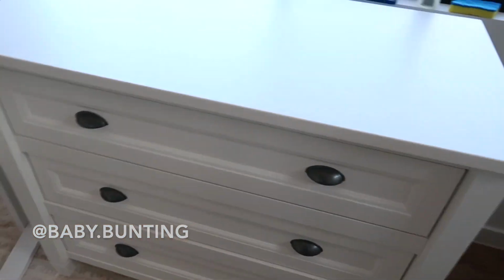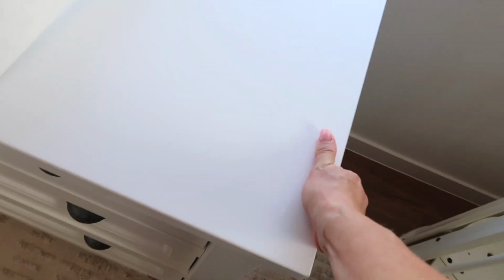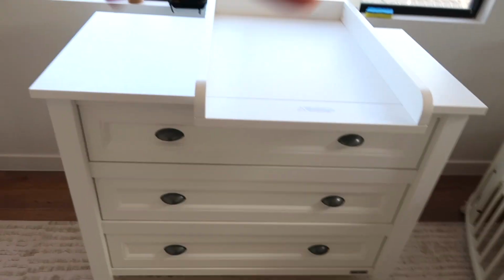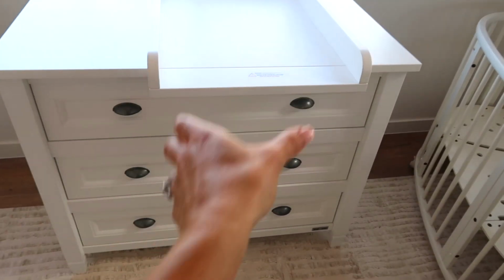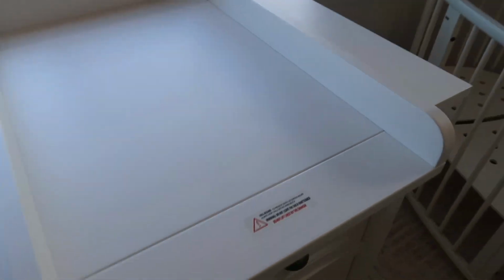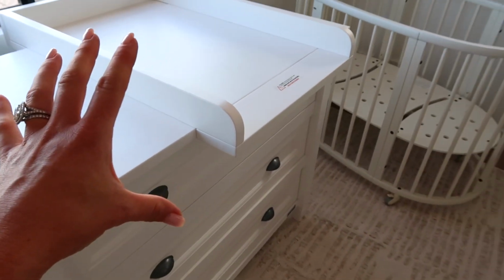There we go. And this is a changing table. It kind of clicks in like that, and there you have it. Instead of turning the baby that way, it's the long way, so you can easily change your nappy, and then there's all your things underneath. So I think that is really what sold me.